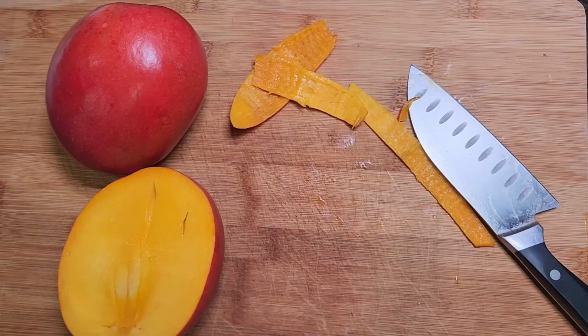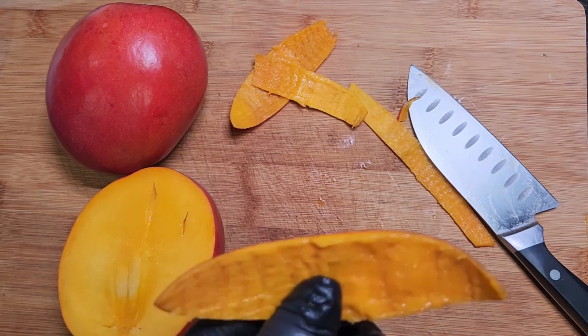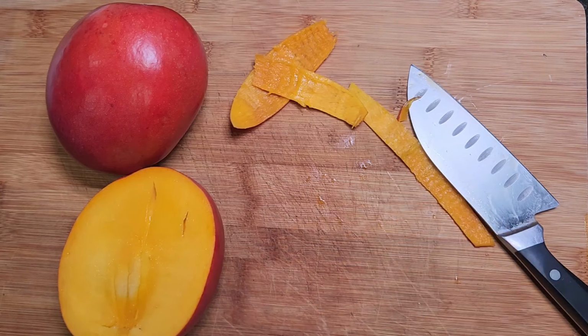That last piece was very ripe, and it reminded me of Kesar. Definitely reminded me of a Kesar right there.